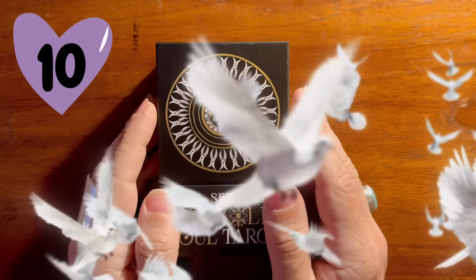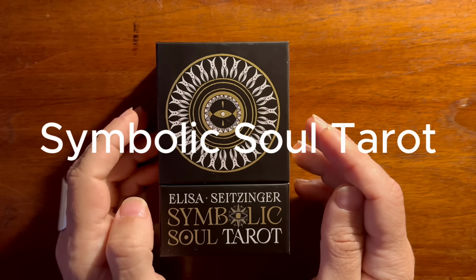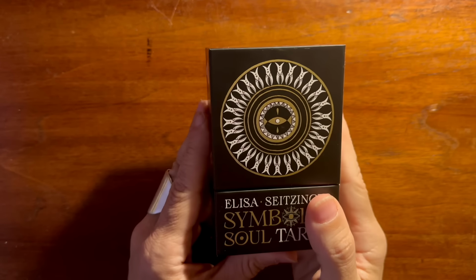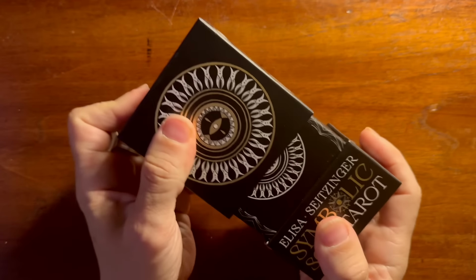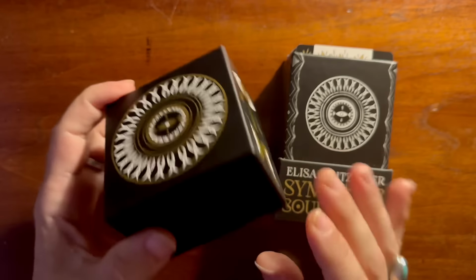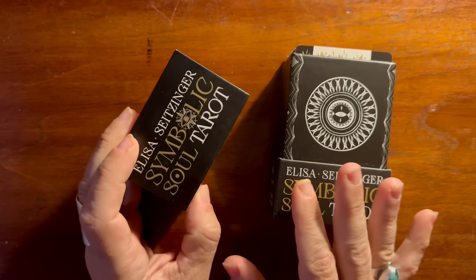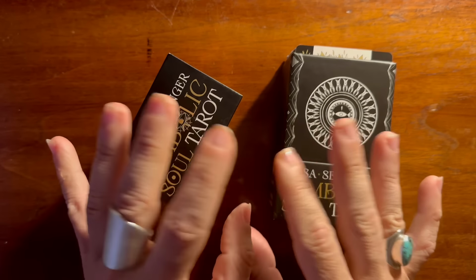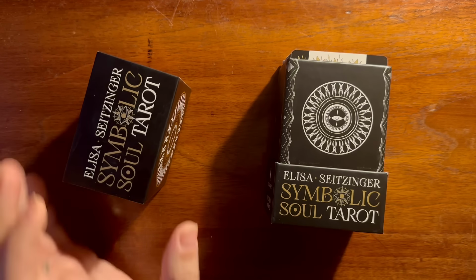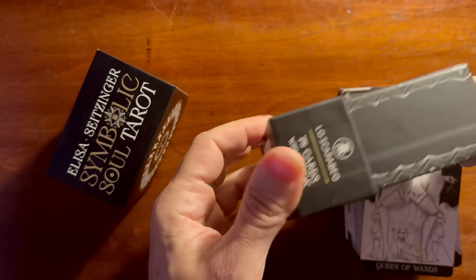At number 10, you guys, we have the Elisa Seitzinger Symbolic Soul Tarot. Now, this deck is by Lo Scarabeo, higher end decks by Lo Scarabeo. It comes in a box that breaks into two pieces like this. It's a very sturdy box, and if you ask me, this is one of my favorite presentations by Lo Scarabeo. Whenever I see that they come out with a deck with this type of presentation, I know that I'm probably going to end up liking the cardstock on this deck. So this is the box, the inside of the box, the sides.